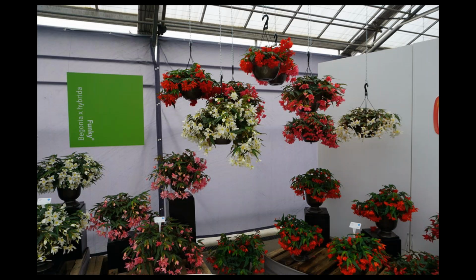They've also got some of these Boliviensis types, this funky series. In the past, they only had one color, the pink, and they've added 3 new colors, the white, light pink, and orange, which you'll see presented here.